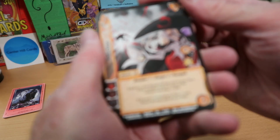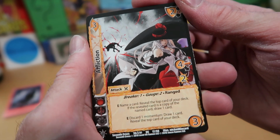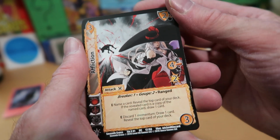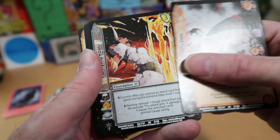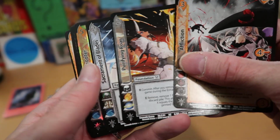Whoa, these cards are awesome looking. Check this out. That is some wild stuff going on there. That's an affliction, which probably isn't something good. You probably wouldn't want that to happen if you were playing this card game. There's a purifying roar. That doesn't look pleasant, but it sounds like it would probably be something you want.